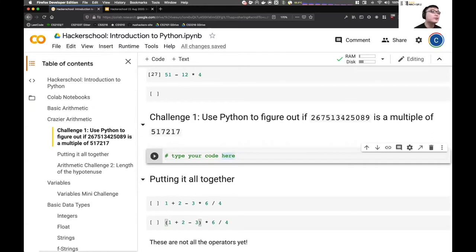Daniel, yeah, we don't need a Boolean statement for now. We'll go through what a Boolean statement is later, don't worry.